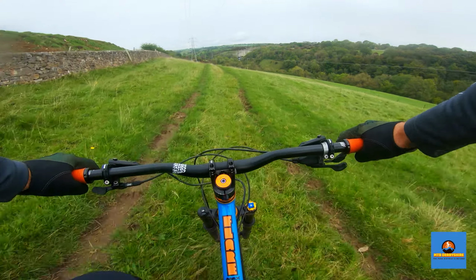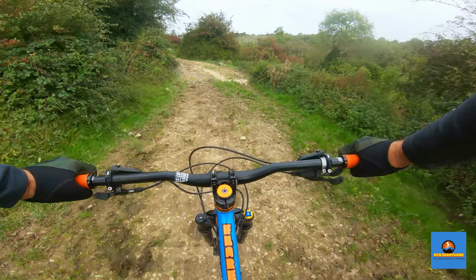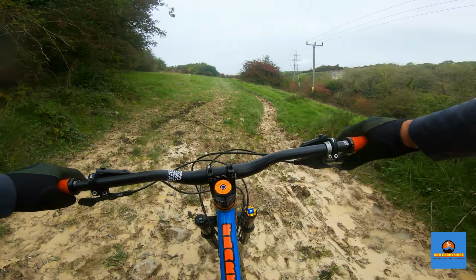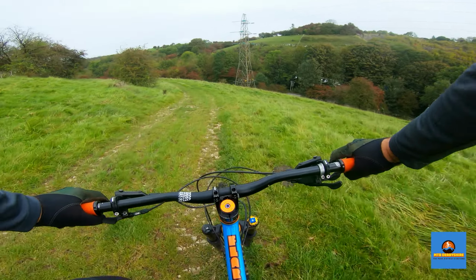That's so rough. Obviously the cattle checking his suspension, actually. Oh god. Oh god. Oh no. I mean, that's awful. A bit rubbish, that.